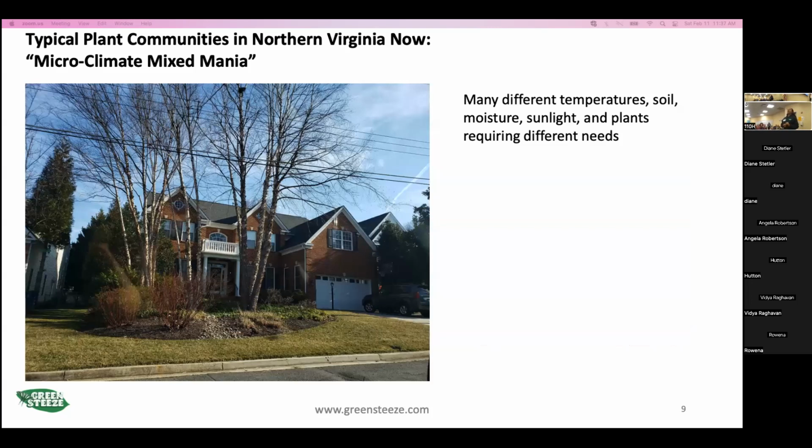This one, I like to call the microclimate mixtomania. So basically, we have a lot of properties where one area of the property is very sunny and dry, and other areas of the property are very shady and wet. You have all these weird microclimates, and you have to find plants that work in each one. So often they're putting in plants that may work on one side, but it's not working throughout the landscape. So you have a lot of failures. So we're going to talk about that and what could go in there.